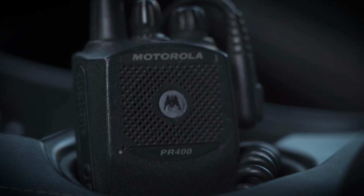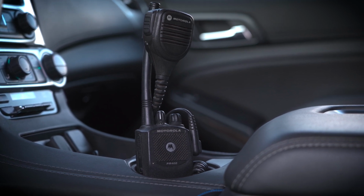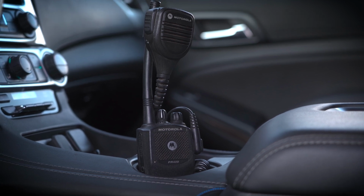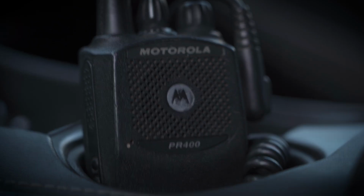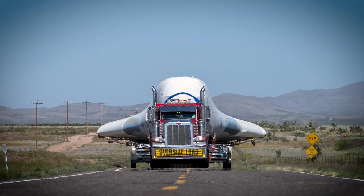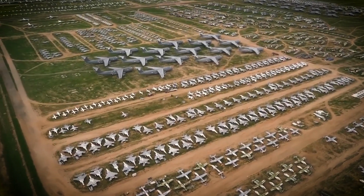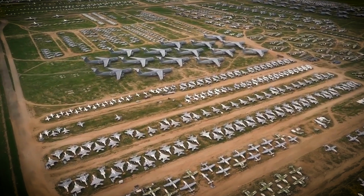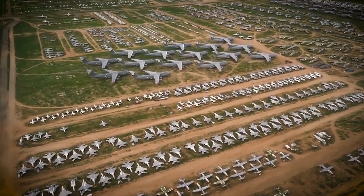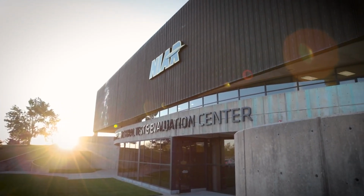Since 1945, the Berard team has been part of some amazing projects. We've moved a multitude of various cargo over the years, and once in a while, you get something really cool. A Lancer B1 Bomber. The United States Air Force Lancer B1 Bomber, named Apocalypse, had to be transported from the airplane boneyard in Tucson, Arizona, to the NAIR facility in Park City, Kansas.